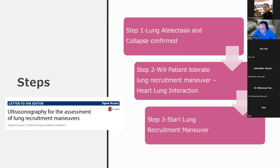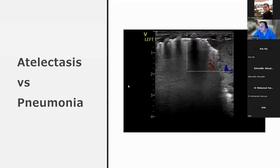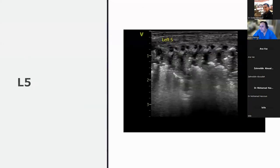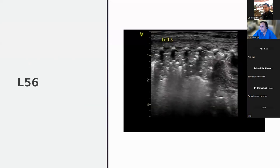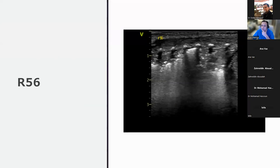But how do we start a lung recruitment maneuver? What's been described in the literature very classically is that you look at your zones of atelectasis. If I take you back to our scans, and this is very important, these are my zones of atelectasis, L5, L6. And if I look at the previous scan, actually R5 and R6. Now, I'm just going to ask you all a question. If you wanted to recruit these lungs, where would you start?